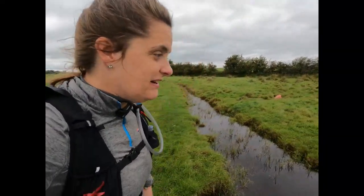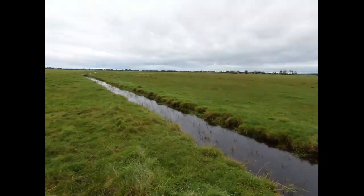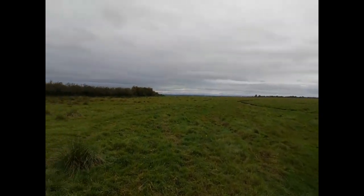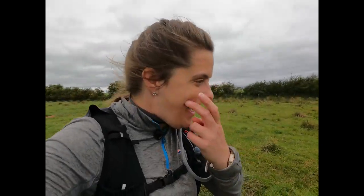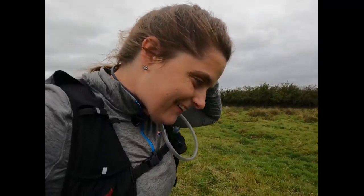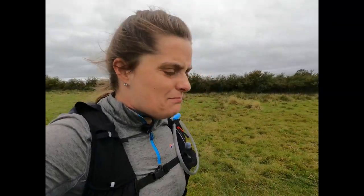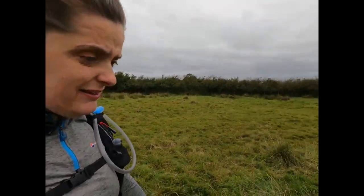It's just like a random post in the middle of the field, and then I'm presuming across this bridge. I can see right ahead those pylons again, and it's weird to think that I've been right up to them and now I'm far away from them and I'm heading right back to them. But they're at the other side of the flipping water. Yeah, my feet are very wet now. I'm presuming I just follow those little wooden bridges and that'll keep me on the footpath.